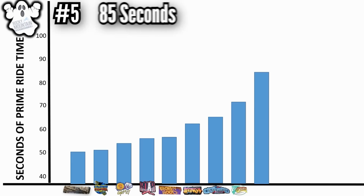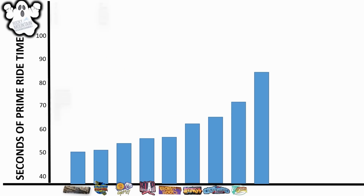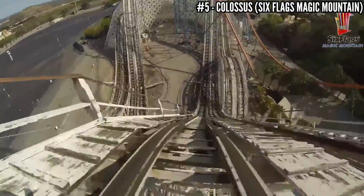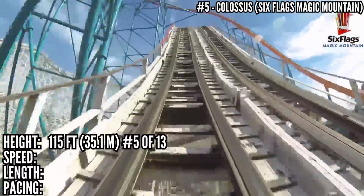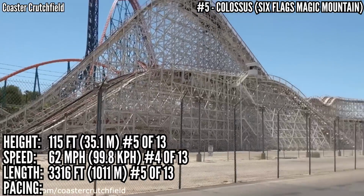In 5th place with 85 seconds is Colossus at Six Flags Magic Mountain, built by International Amusement Devices, operated from 1978 to 2014. Colossus opened as the world's largest coaster, and it became an icon for Magic Mountain and in pop culture. This had 2 tracks, running side by side the whole time, and they had drops at 115 feet, ranking 5th. Also 5th in length at over 3,300 feet, tied for 4th in speed at 62 miles per hour.